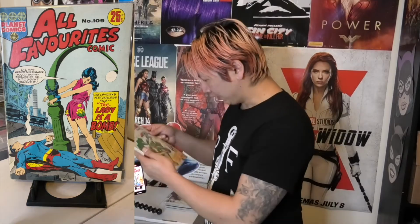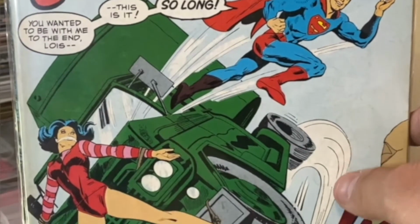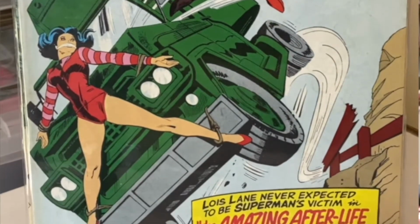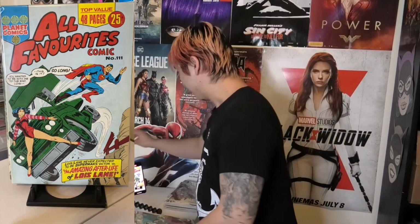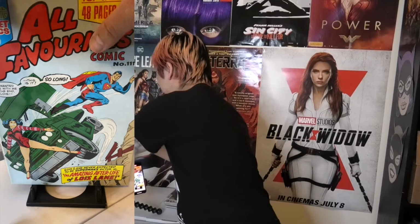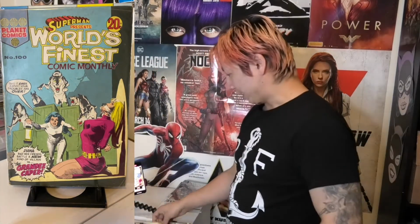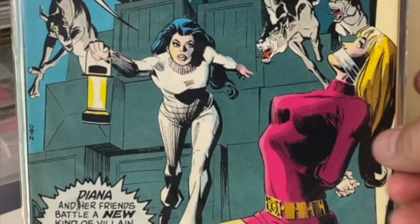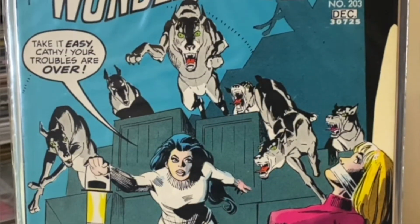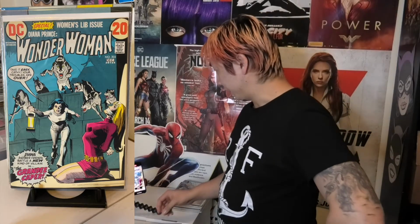Yeah, so here's another Lois Lane one. You guys have probably seen these before, but you've probably seen the DC version. Again, I don't know what issues these are. Let me know in the chat. Oh, here we go. Let's backtrack a little bit. We're going back to this one here. World's Finest number 100. I actually do have the DC version. There you go. That's Wonder Woman issue number 203. So who would have thunk that I had that too?